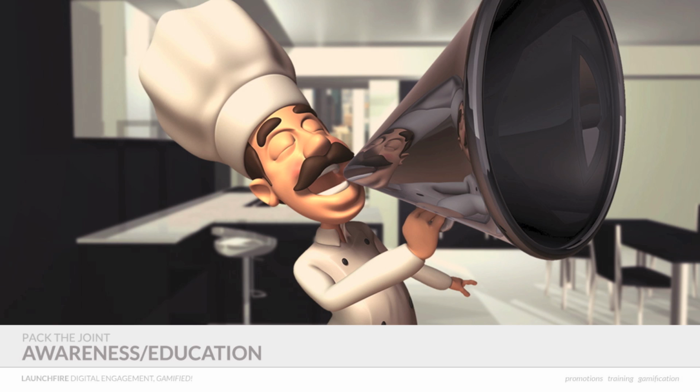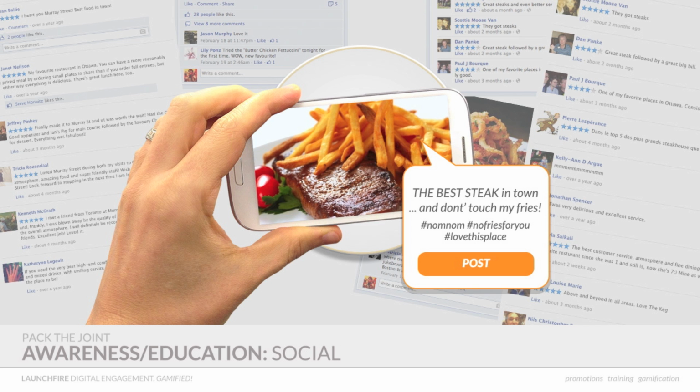So 2010, 2011 was all about getting more Facebook likes and Twitter follows. But I think we've smartened up over the last couple of years, and we've seen social networks for what they really are, which is a megaphone more so than they are a stadium. And the tricky part is that we as marketers aren't the only people speaking into that megaphone. In fact, we're sharing it with consumers. And in the case of restaurant marketers, we're sharing it with our guests.